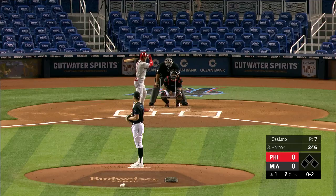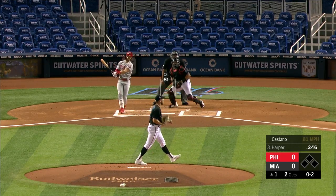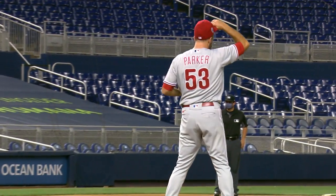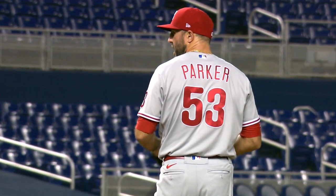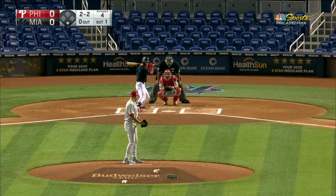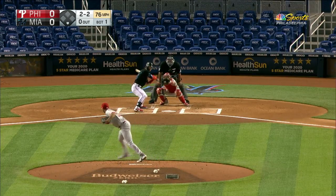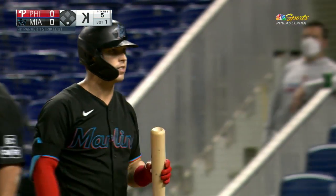Let's hope it is. No balls and 2 strikes on Bryce Harper. And Castano swing and a miss. Blake Parker will make the start tonight for the Phils. Catcher by trade, a reliever in the big leagues, and now a starting pitcher, at least for today's game. And a called strike 3, a breaking ball, and 1 out here in the first.